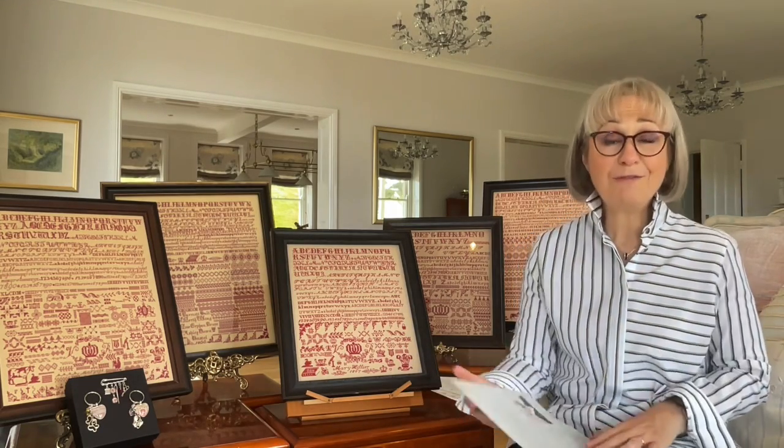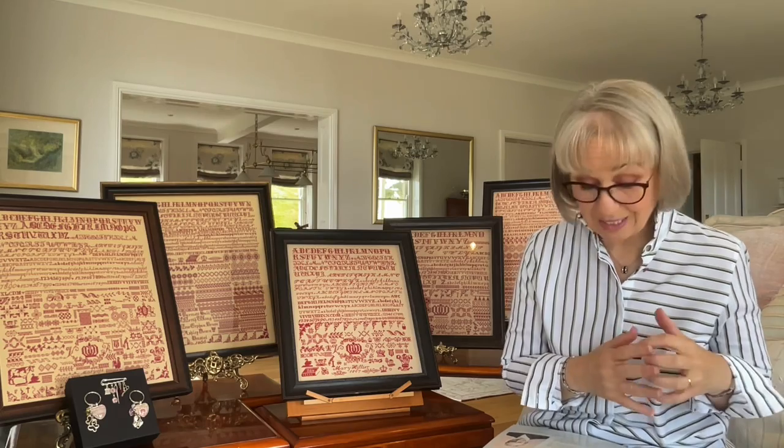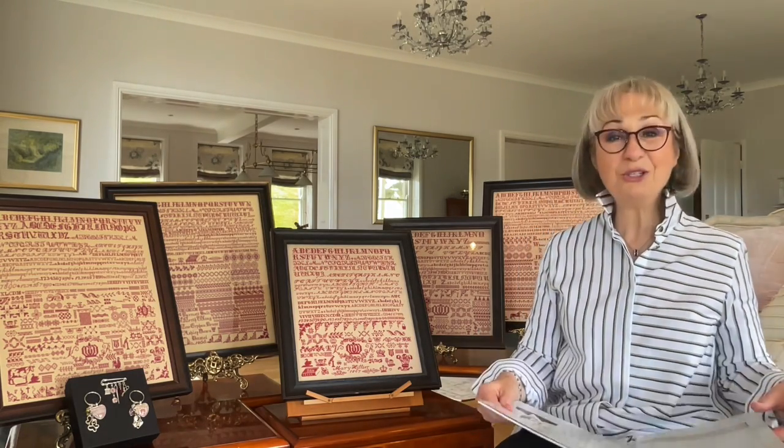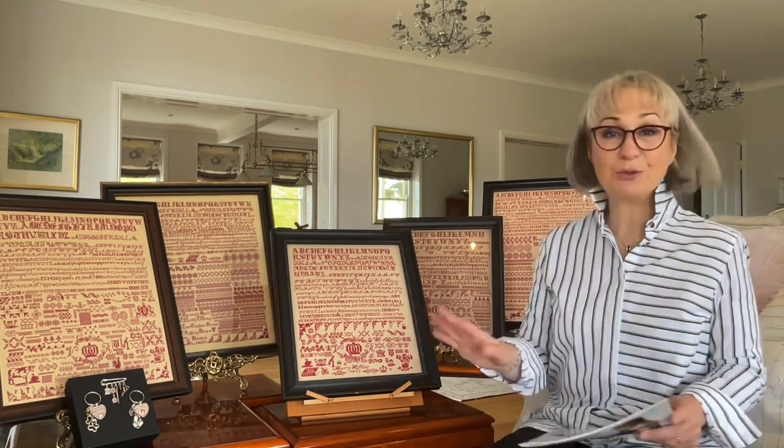Now, we can't find her after the 1901 census, and it could have been because she remarried, or it could have been because she went to Australia. Her sister Lucy ended up in Australia, in New South Wales. So, Mary may have gone over there to spend the rest of her life with Lucy. Maybe she found a young man to enjoy life with. We don't know. Anyway, a little bit more about Mary's actual sampler.